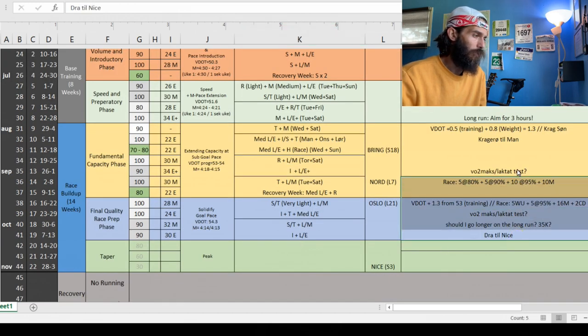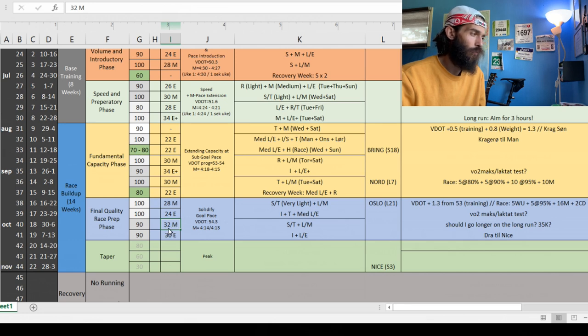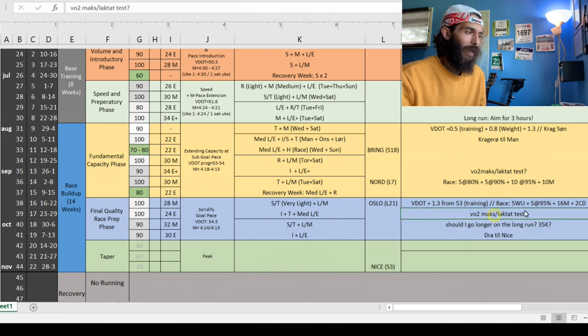Some more details here, just like questions. Should I go longer on the long run? This long run this week is 32K with some marathon pace in there. We're just like 1, 2, 3, 4 weeks out from the marathon. 32K, maybe that's enough. That's a 20 miler essentially. Should I go longer? Should I go 35K? Just a little question for myself. I'll see when I get there. Perhaps I will go longer on that particular run. We'll see. Thinking about doing a VO2 max lactate test in the lab, perhaps. I don't know when I would do it, but perhaps I will.